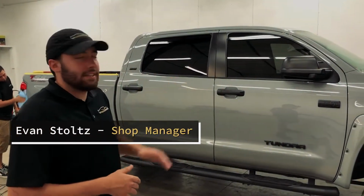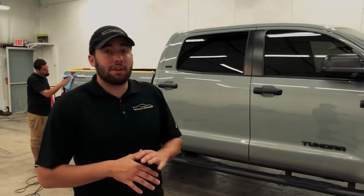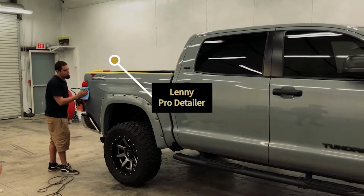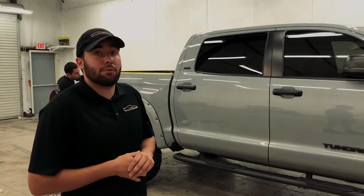Just want to show y'all what we're getting done on this 2020 Tundra. Last week, this customer brought his Tundra in to get a full ceramic tint done. This week, he's bringing it back to get a full ceramic coating. We have Lenny, our detail specialist, finishing up on the stage 2 paint correction. And that's just to remove any type of imperfections that may be in the paint before we apply our ceramic coating.